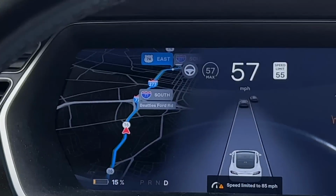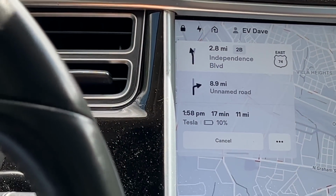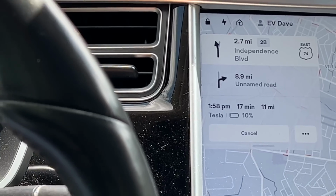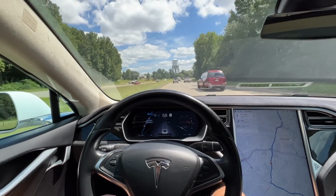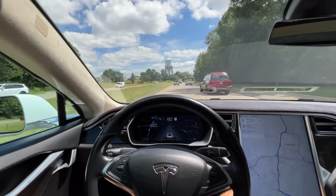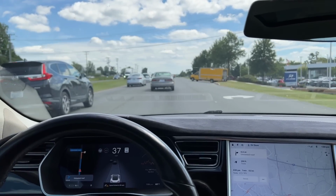Let's do a quick energy check. We're getting close. 15%, and we're going to arrive at 10%. We're good. We only have 11 miles to go. We're just coming into downtown Charlotte here now. We're on the Brookshire Freeway. Yeah, we're getting close now.